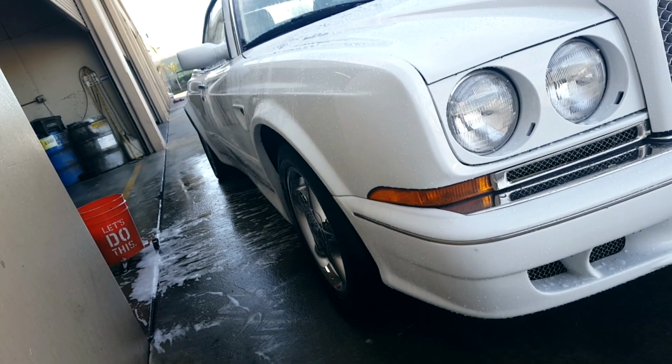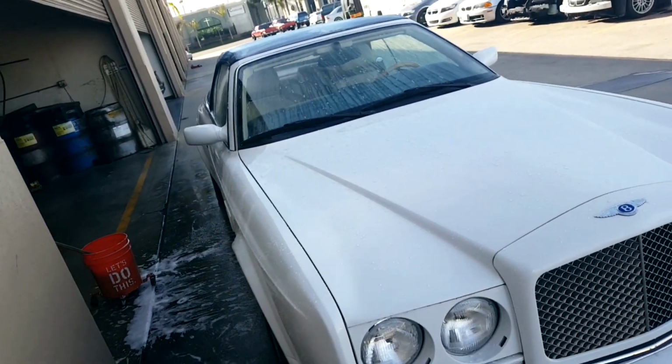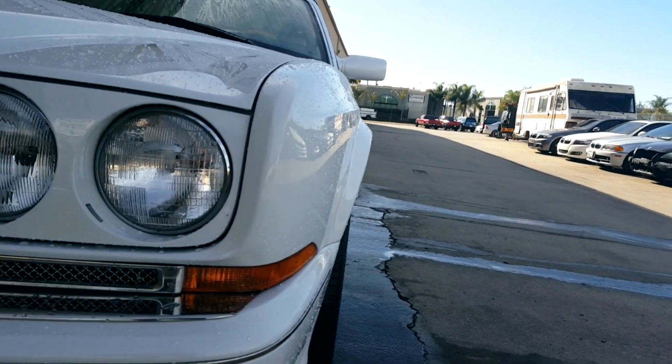I'm midway done washing this thing. I'm gonna try and show it to you guys without showing the license plate. It's a convertible. This thing is really cool looking. Looks like something out of a movie or something, in my opinion. Look at how big the fenders are. The fenders flare out from the car.